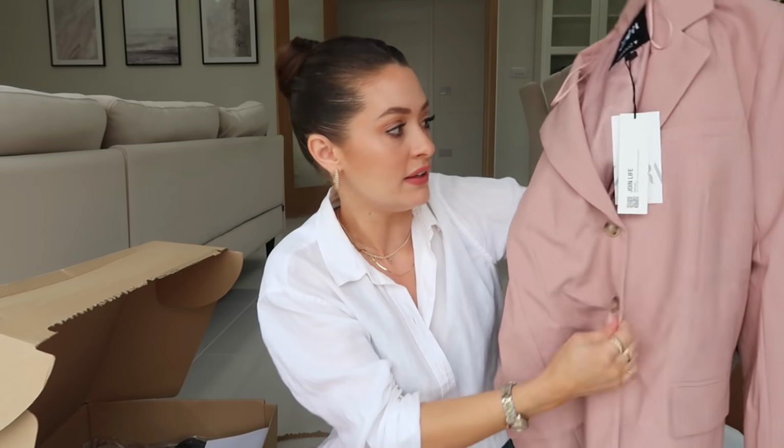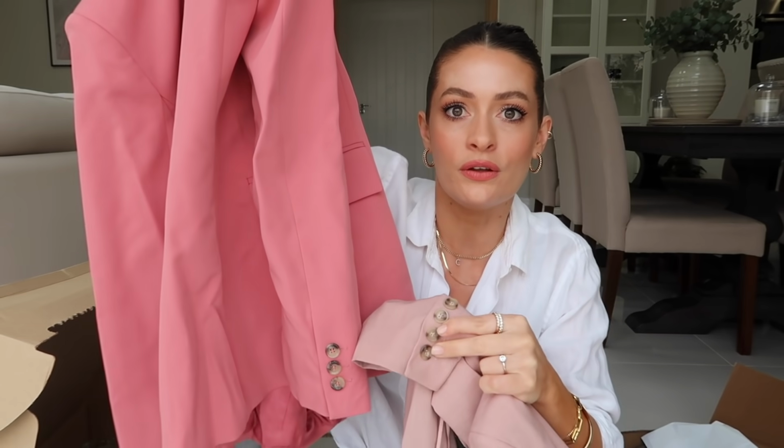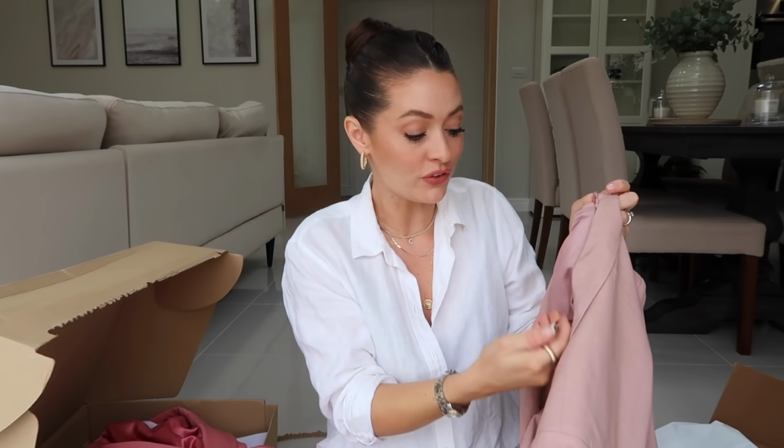This one is single-breasted, whereas the Mango one is double-breasted. It's just got three buttons running down the middle, buttons on the sleeve as well. In fact, a very similar tone of button on the sleeves, as you can see. And this one was $59.99 as well, so same price.